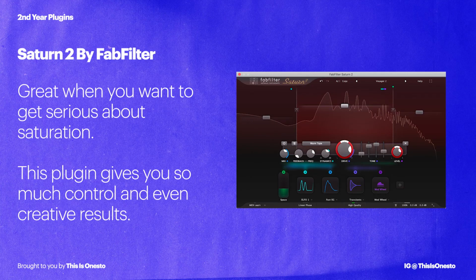But if you want a plugin that's more robust and has a lot more flexibility, then get FabFilter's Saturn 2. This is a very, very good plugin. With it, you can get the subtlest amounts of saturation all the way to extreme forms of distortion. And there's even some modulation and crazy creative possibilities within this plugin.